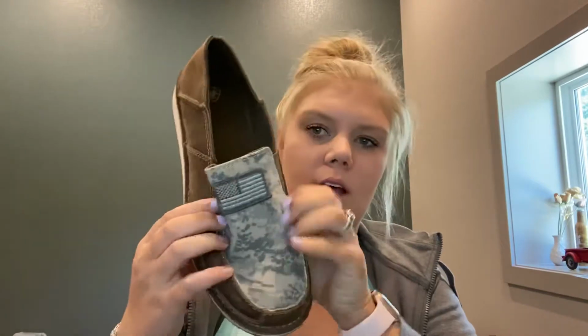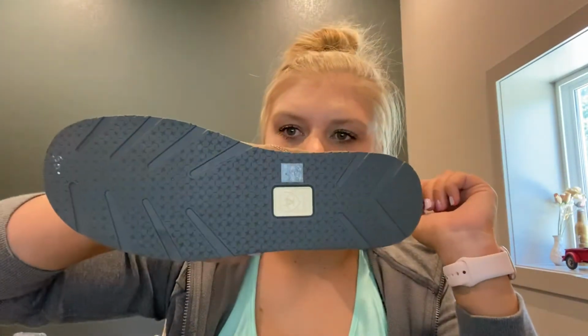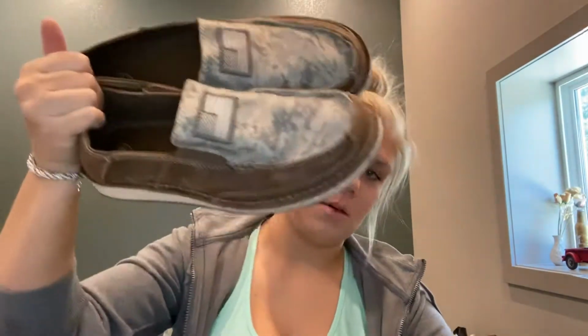They have the American flag and the camo and everything. Again, they look like they've literally never been worn. Probably size 11. Oh no, these are 10.5. But yeah, they're super nice. And my fiance really wants them, but they're not his size. Okay.